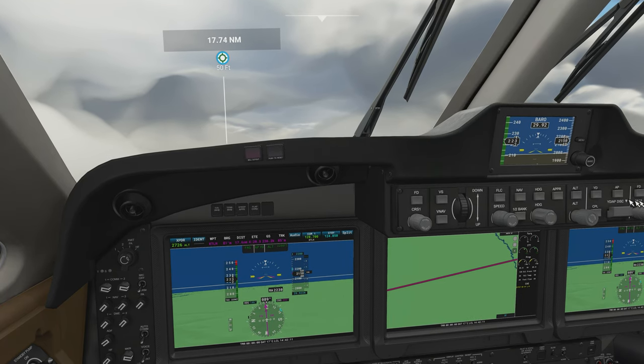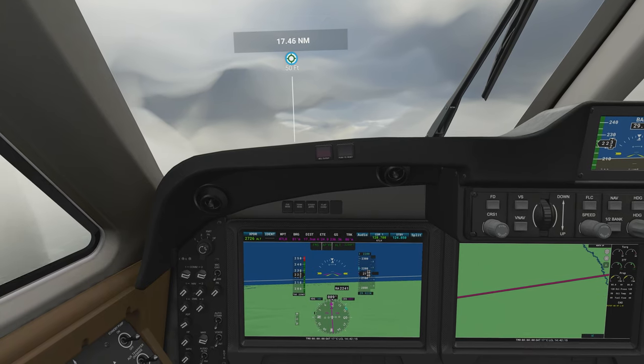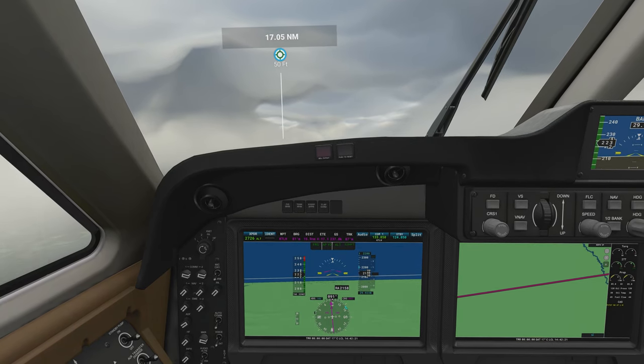KH373, contact approach on 133.85. 133.85, KH373. Approach, KH373, 2100 feet.